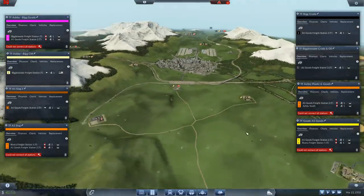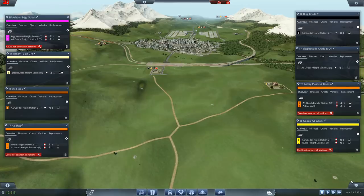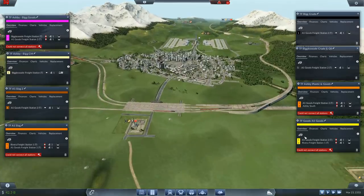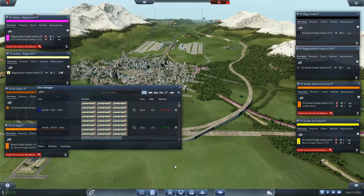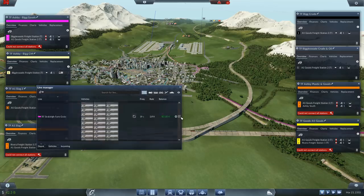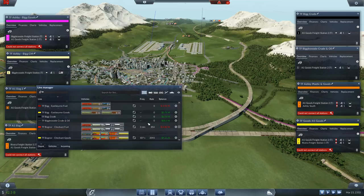Okay, what I want to do, we've got about 15 minutes left in this video. What I want to do is just get these lines kind of sorted out. Now, Biggleswade crude and oil, that one's easy because we don't need that one anymore because we're going to have a single line doing it all. So we'll do it with big crude. TF big, where are you? Come on, here we go. TF big, crude and oil.